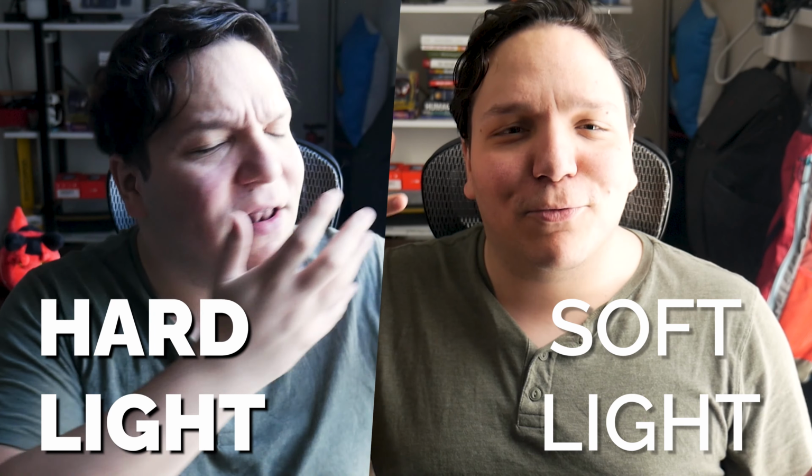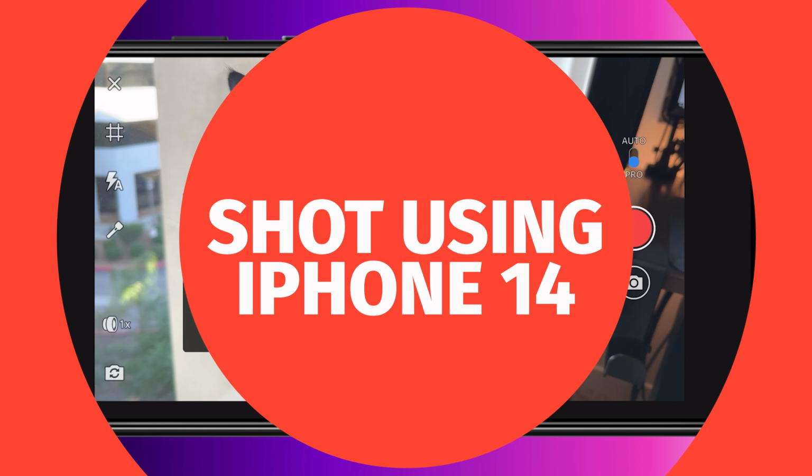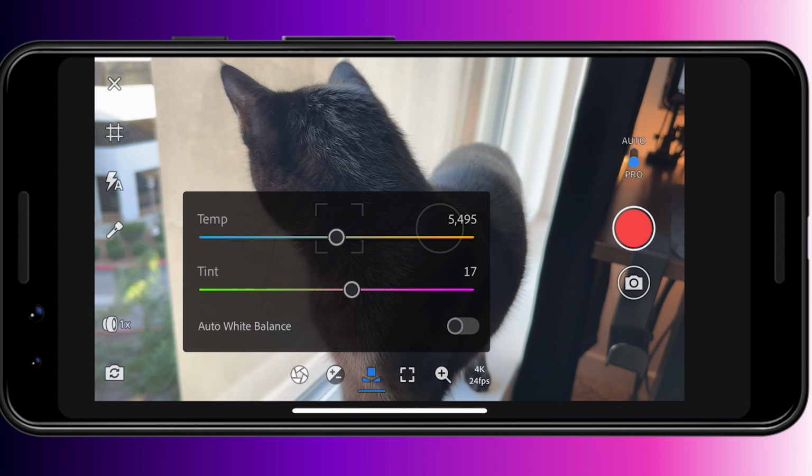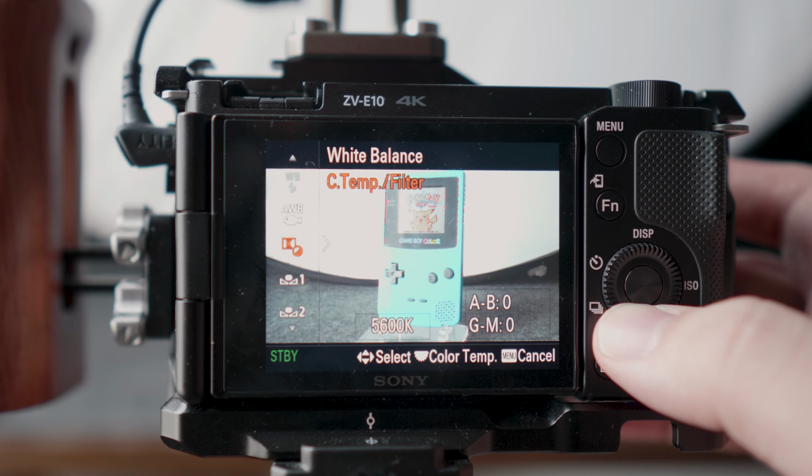Now, the difference between hard and soft light can be seen here on my face, specifically in the shadows. Another thing is, I can also adjust my camera or smartphone to have the color temperature set to daylight, which is also 5600 Kelvin, as I mentioned earlier.